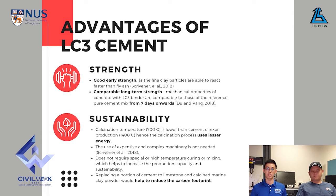And next, I want to talk about the advantages of LC3 cement. Firstly, in terms of its strength, it is able to give good early strength as the fine clay particles are able to react faster than fly ash. And also, LC3 cement is able to give comparable long-term strength, as research done has shown that the mechanical properties of concrete with LC3 binder are comparable to those of the reference pure cement mix from 7-day onwards.